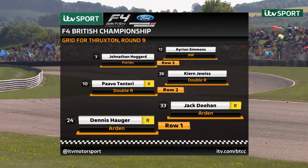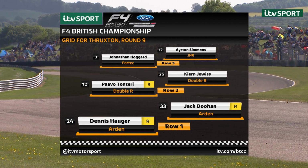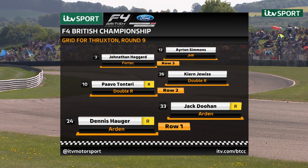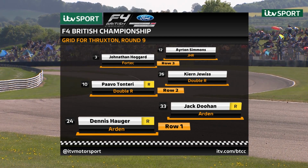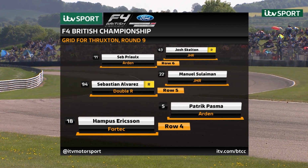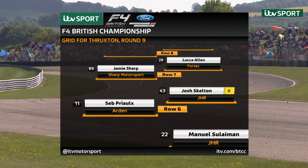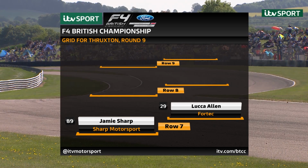Here's the grid then, round 9 of the championship. Dennis Hauger and Jack Doohan, 2 rookies on the front. Another rookie on the inside of row 2, Povo Tonteri. Kiern Jewiss looking for a hat-trick on the outside. Jonathan Hogarth next from Ayrton Simmons. Row 4, Hampus Eriksson with Patrick Pasma. Sebastian Alvarez next from Manuel Suleiman. And then Seb Priaulx and Josh Skelton on row 6. The grid completed by Jamie Sharp and Luca Allen.